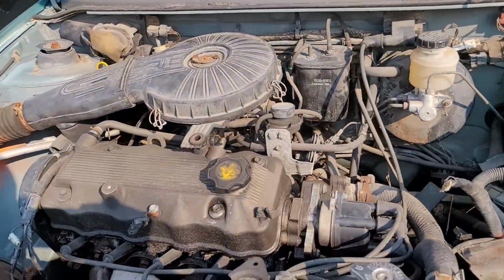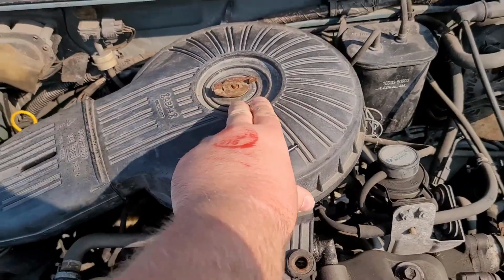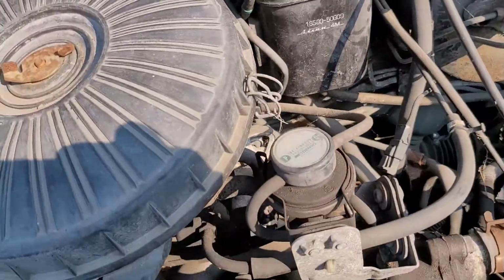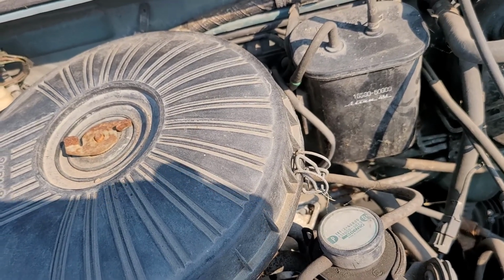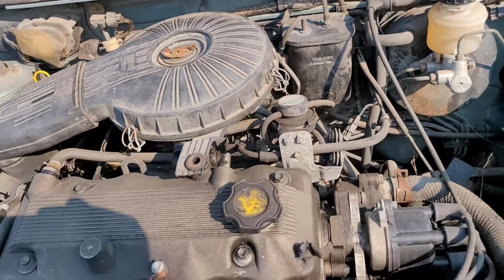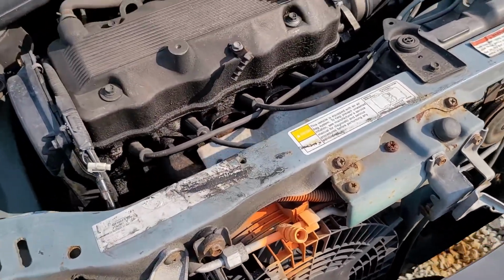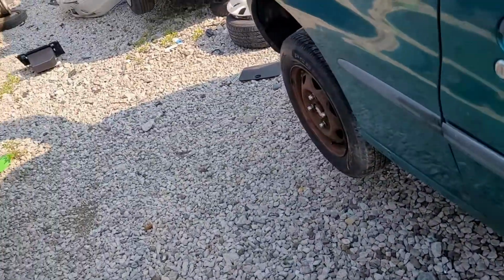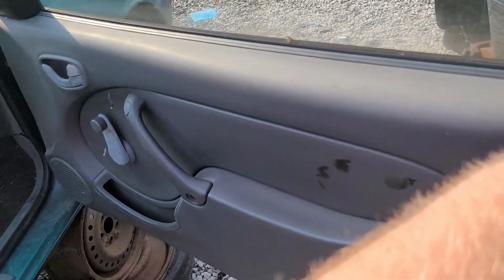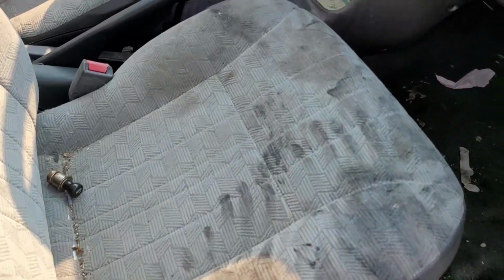Here's your old-fashioned engine. Man, what kind of engine is this? Let me take a look. 1.3 liter. It looks like a 4-cylinder because there's 4 spark plugs there. I know some of these came in 3 cylinders, I believe. Damn, that was music to my ears.